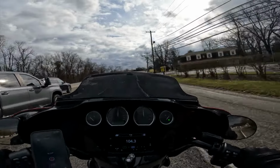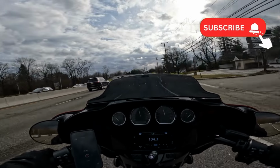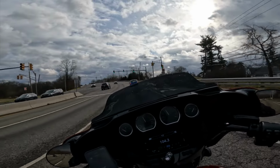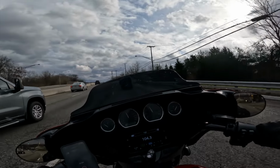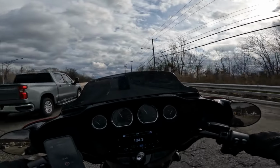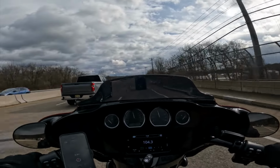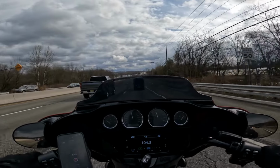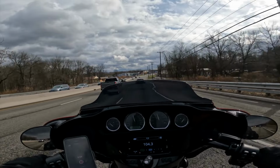Look at that, I'm 65 in third gear. It still amazes me, the power, and not only the power, but the fact that you don't feel it. Like, I don't feel like I'm going 65. Now I'm going 50. But you know what I mean. I know, I probably sound like a little boy at a candy shop, right? But that's what this is. This is a big boy toy, and I'm excited.